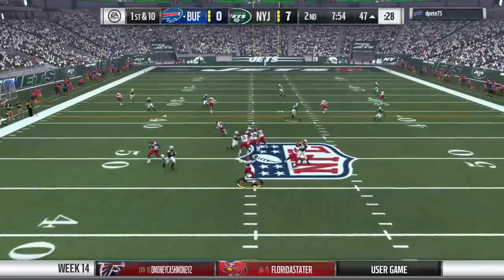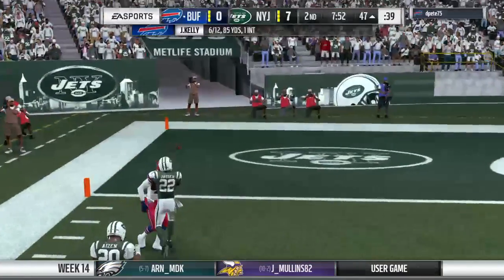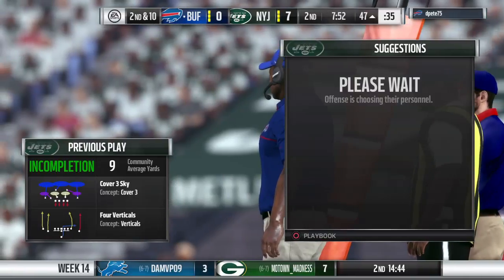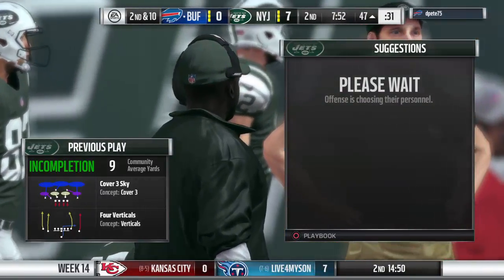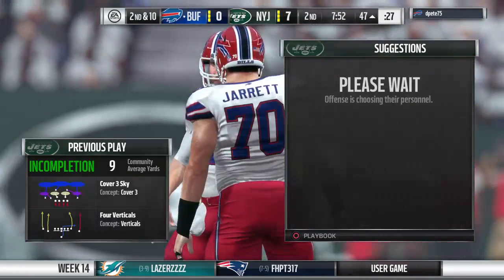Trying to shake off the interception from the last drive. He'll look to throw. So they took a shot on 1st down, but couldn't connect. And you just know when that play call came in, their eyes lit up, because anytime you get a chance to take a big shot downfield, that's a lot of fun, and they missed an opportunity.